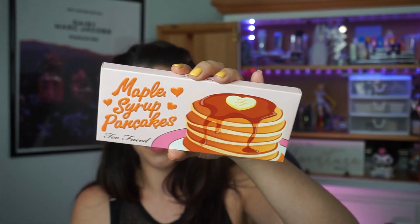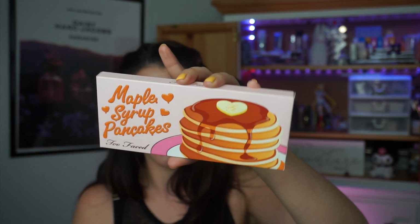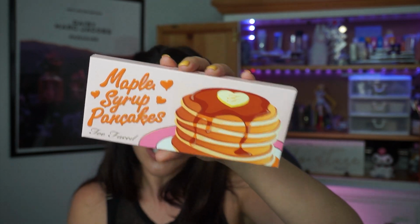I recently showed this, I believe I showed this in my eyeshadow bank video. If you haven't seen it, I will link it up there. And I have actually done the work to see how much damage my bank has. But I had ended up bringing the maple syrup pancakes palette into my life. This thing is just so cute. I don't know why, but breakfast food just gets me.